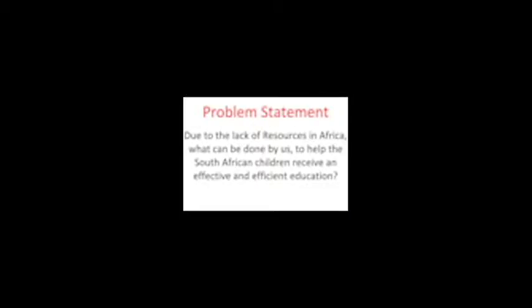And our group's problem statement reads as follows. Due to the lack of resources in Africa, what can be done by us to help the South African children receive an effective and efficient education? I know you all are wondering, how can we get these South African children out of this situation and increase their education output? One of the ways we can do so is by incorporating Teach for America with the program.